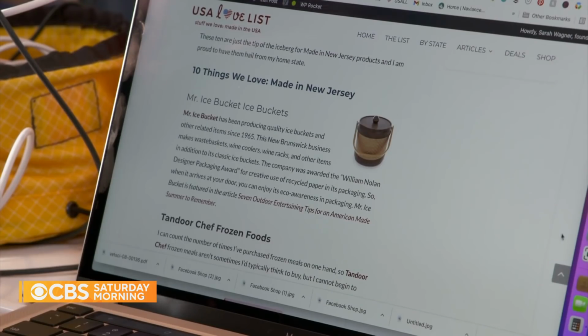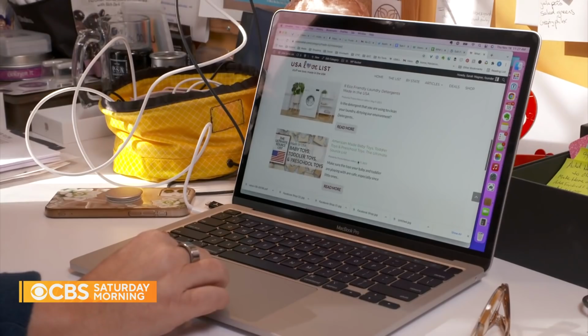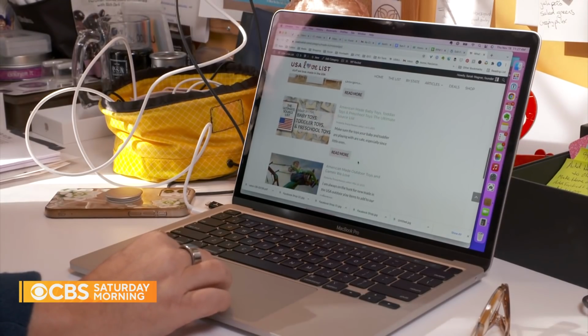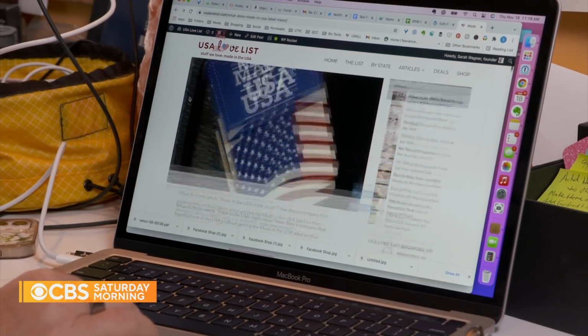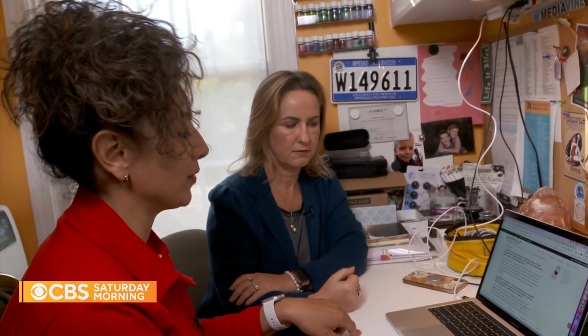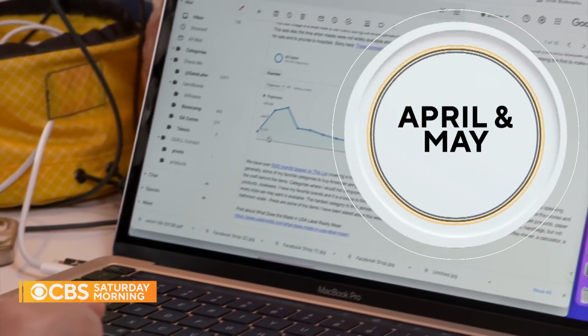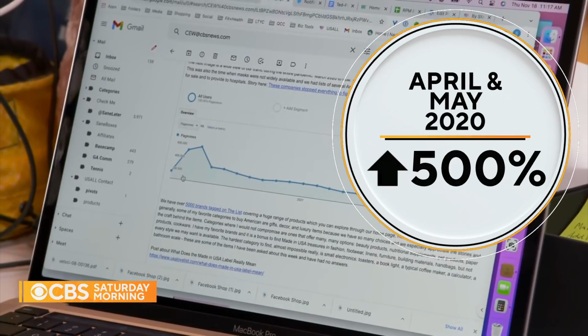Mr. Ice Bucket Ice Buckets, okay. Tandoor Chef Frozen Foods. Now, those are things I would never even think to look for. And there's plenty more. Baby toys, outdoor toys. How about that? Look at that. Mississippi. What's posted meets the Federal Trade Commission's USA-made requirements. All significant parts and processing that go into the product must be of U.S. origin. Right.